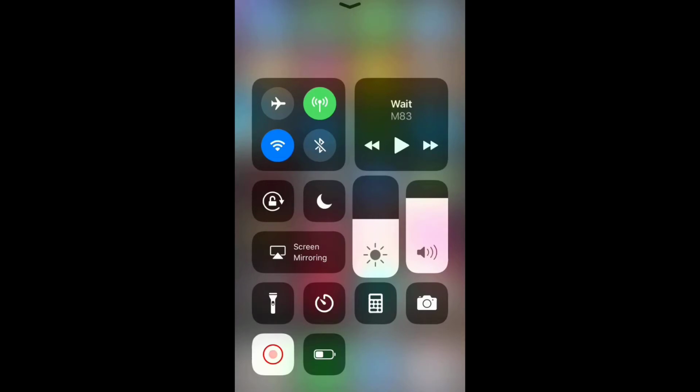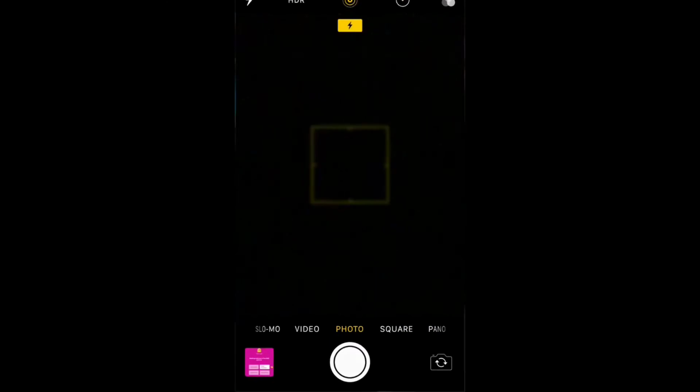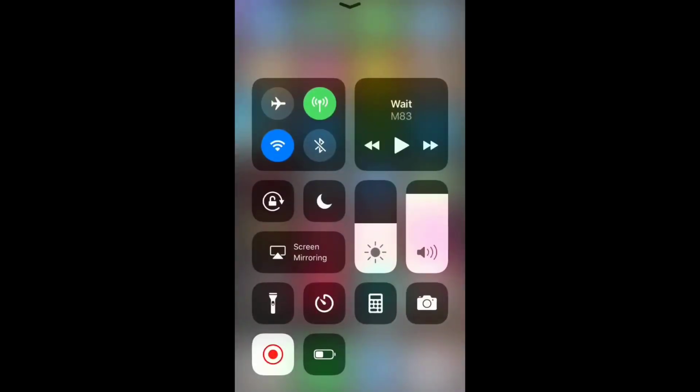You can turn on your alarms at the bottom. You can also turn on your brightness however you want by sliding up and down. You can also turn up your volume by sliding up and down. You can also go to the camera option by clicking on that camera button right there. You can also go to the calculator app right next to it. You can also go to screen monitoring and all that stuff right there.